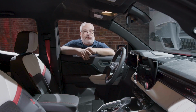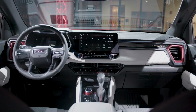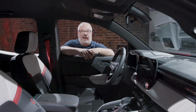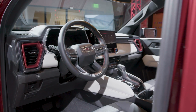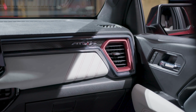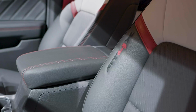One of the biggest areas that they've differentiated the Colorado from the Canyon is inside. Look at this interior. It actually looks significantly different than the new Colorado's interior does. Whereas the Colorado is very rectangular and blocky, the new Canyon actually looks kind of like a mini Sierra 1500. You've got these trapezoidal designs in the dash around the vents. You've got premium materials in here that are a damn sight better than they were on the outgoing 22 model. Look at the stitching in the leather steering wheel. The leather quality of the seats is also fantastic.